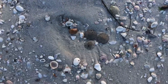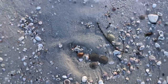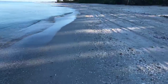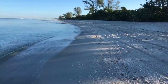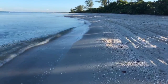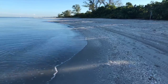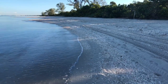Little crab shell. What's left of a little crab there. High tide's about 9:15 this morning, so the tide's almost all the way in. Still a deserted beach here.